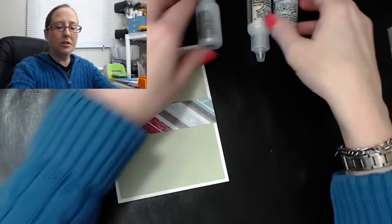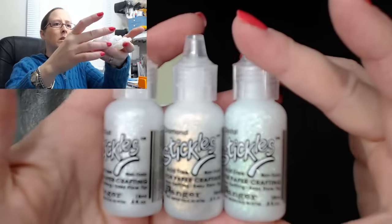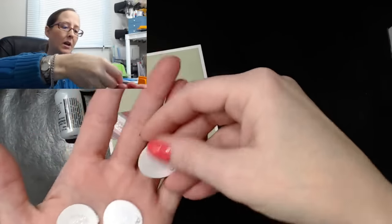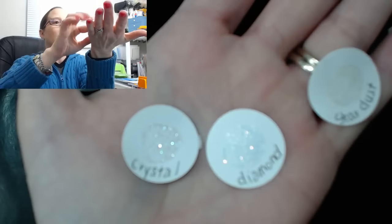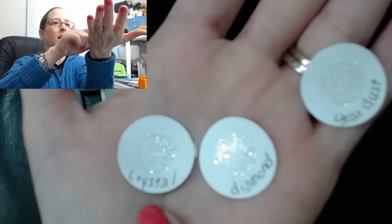Now, while I'm on the subject of Stickles, these colors look really similar in the jars. You can kind of see a different color sheen to the one in the middle, and they all look slightly different. But I'm going to show you a couple of dots that I created with mine so that I could tell how I wanted it to turn out when I used it on my projects. So here is how Crystal, Diamond, and Stardust look on white paper. Okay, if you look at the Crystal on the white, it almost takes on more of a pinky hue. You see that? So if you're wanting more of a pink hue, you would pick Crystal for white.